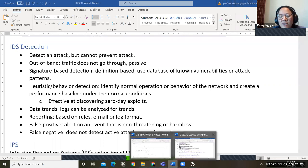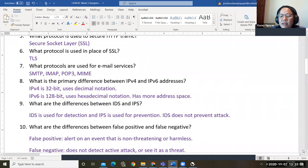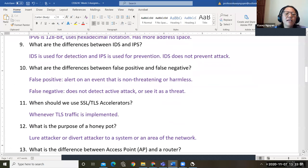So to answer the next question, this is on your quiz. The differences between false positive and false negative. False positive alerts on an event that is non-threatening or harmless. And false negative does not detect an active attack or threats. And remember, just like anything, the system is only as good as its rules or definitions.